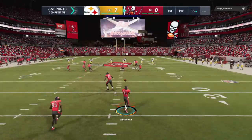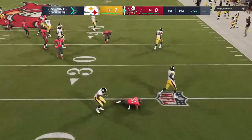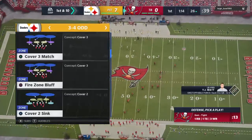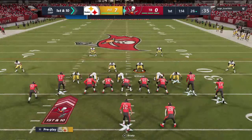And a short kick taken at about the 16. And he takes this near the 25, just a little past there. Call it the 26. 26-yard line. The Bucs offense set to begin their next possession.